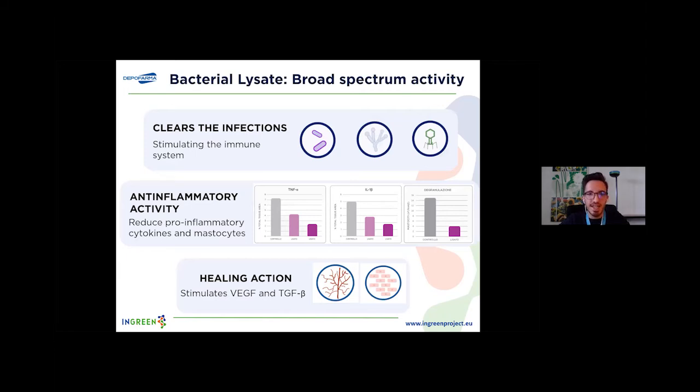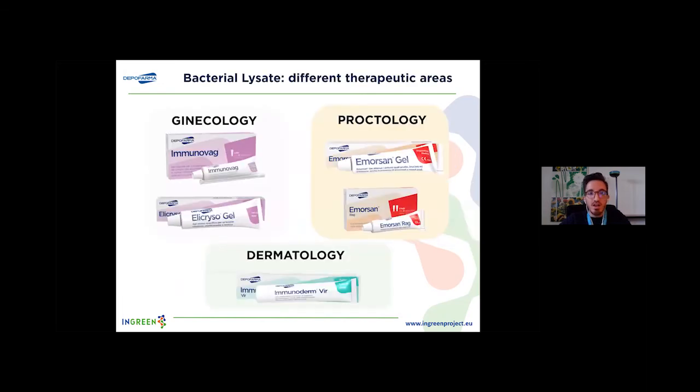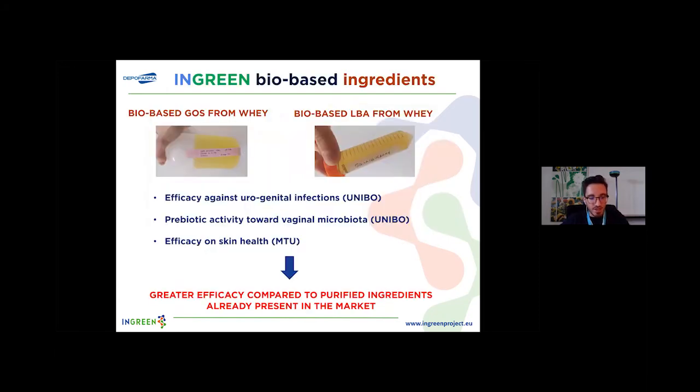For example, bacterial lysate resulted in a broad spectrum of activities. In fact, it has a function to clear infections, bacterial, fungal, and viral, by stimulating the immune system. It showed anti-inflammatory activities, reducing pro-inflammatory cytokines and mastocytes, and also showed a wound healing action by stimulating tissue repair factors. Thanks to this variety of functions, bacterial lysate is contained in our products that cover different therapeutic areas: gynecology, proctology, and dermatology.